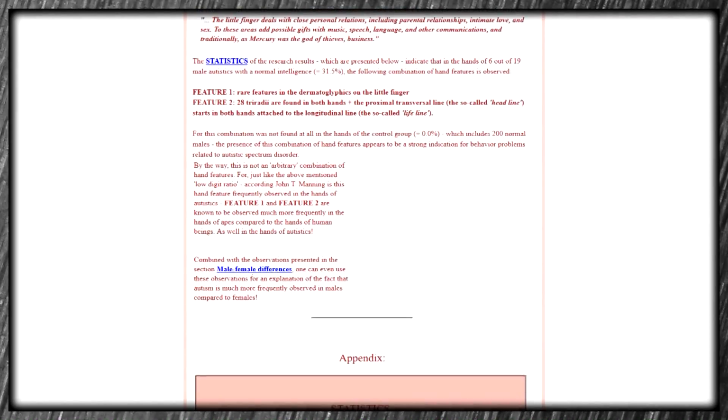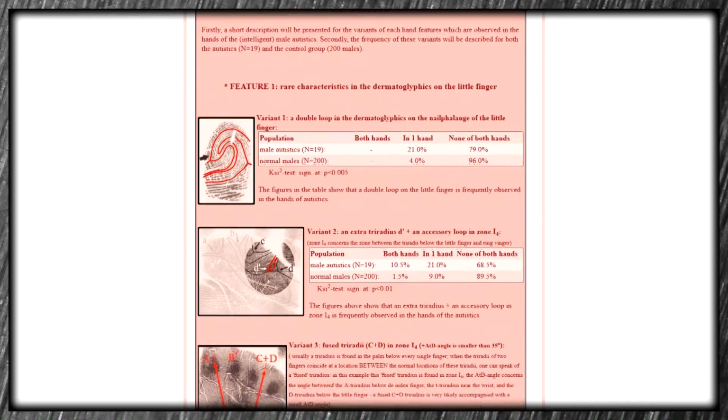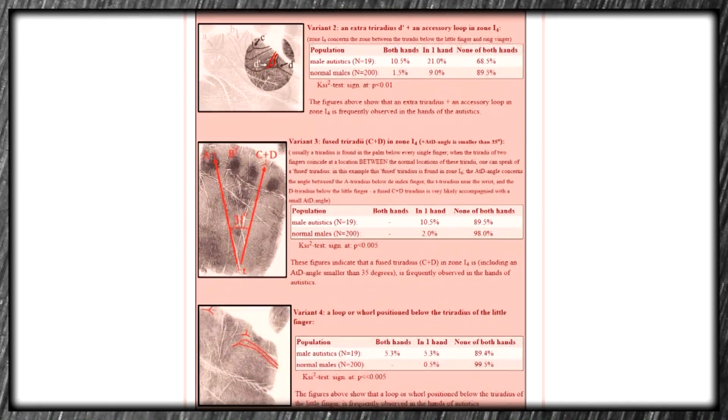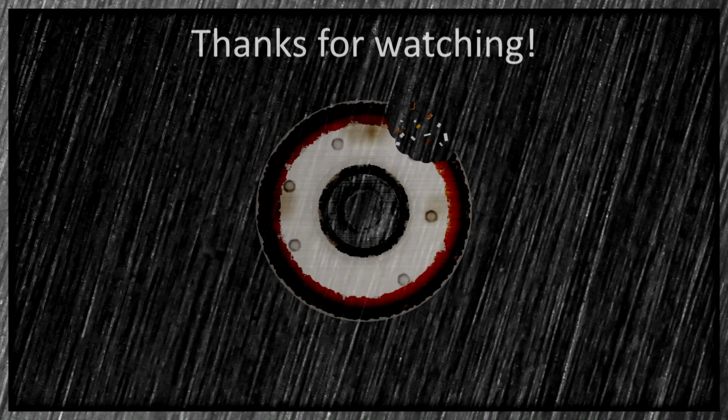Oh lord. Jesus Christ. Oh my god. Is this what people think research looks like? Oh my god. This is what research looks like. Handresearch.com. Oh my god, look at this shit. I'm done here. What the fuck.